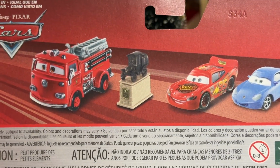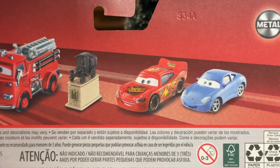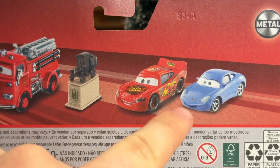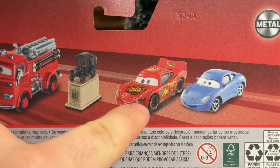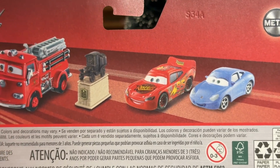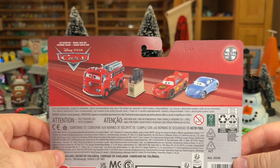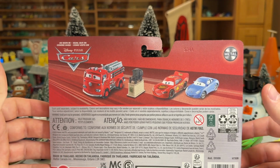On the back, you can get a glimpse of a couple other Cars 1 2-packs like Red and Stanley, and then Lightning McQueen and Sally. That is the first time, by the way, that just a basic regular Cars 1 Lightning McQueen was released in a 2-pack with Sally, so it's a little bit more monumental than you may think. But that's all I have to say for the packaging of this guy.